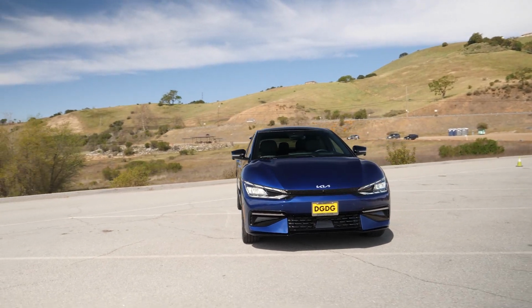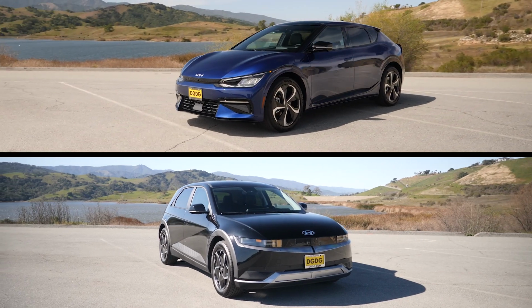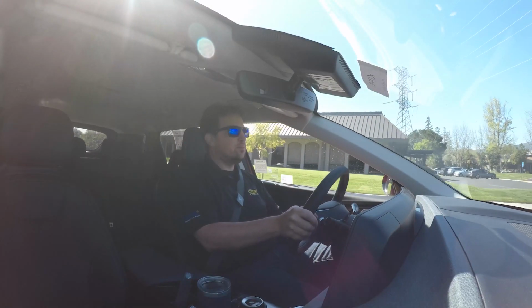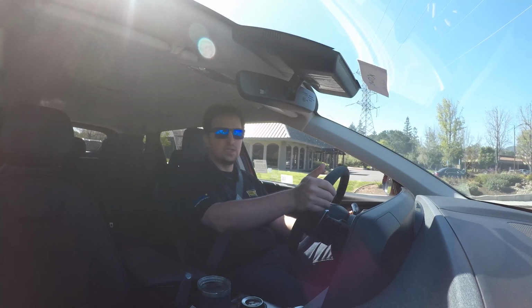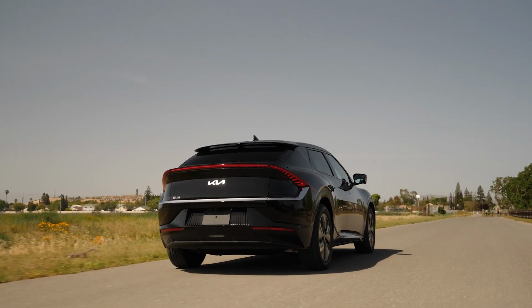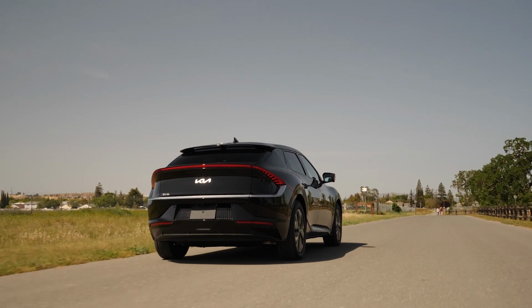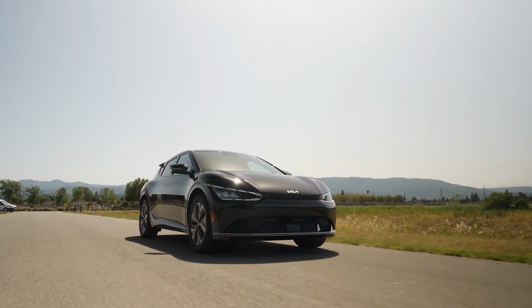One of the things that really get asked a lot online is how is this car different from the Hyundai Ioniq 5? They do share a platform, but in terms of both the styling and the driving dynamics, they're two really different cars, so they've done a great job making these two models very distinct. And the first thing you notice is the styling. The EV6 is a lot more sporty looking.